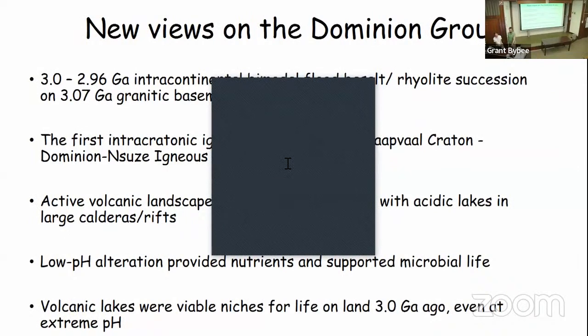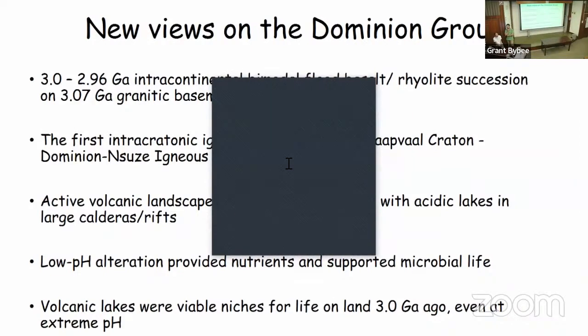The thing is, when you look at the trace element patterns of these rocks, they all show more or less identical trace element patterns. They all have an enriched component. You don't see both depleted and enriched trace element patterns. And so the homogeneity of the chemical signature of these rocks seems to indicate that the source must have also been relatively homogeneous, an enriched source, which fits with subcontinental lithospheric mantle.